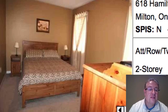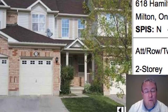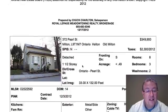Also has a finished basement. I like the finished basement in 628 a bit better, but they're right at the same price point, and it's a battle head to head. You know, if a buyer's seeing one, they're definitely going to see the other one.